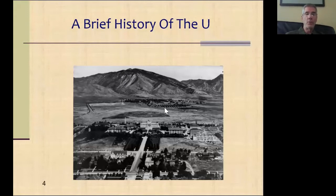But you can see even from this picture in 1920, this is the campus at that time, and it's pretty compact. It's pretty concentrated around this area that we call President's Circle.